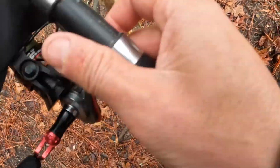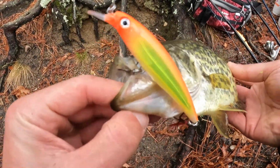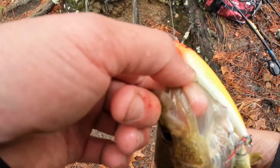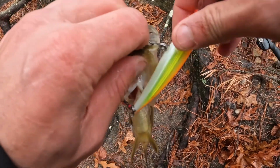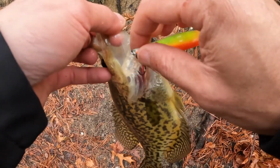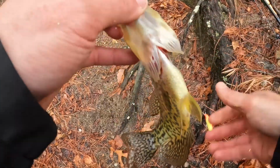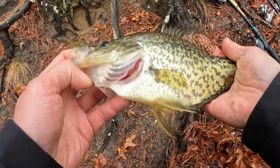There's something I wanted to show you guys on a black crappie. So they actually call these guys, there's another nickname for them. They call them paper mouths. So you can see at the bottom right there, you can see my finger straight through that membrane of the bottom of his mouth. But yeah, these are delicious fish. That's a nice one too. All right, moving spots.